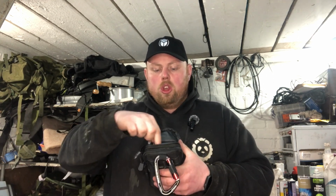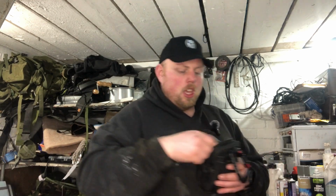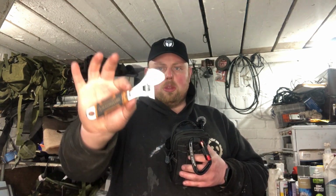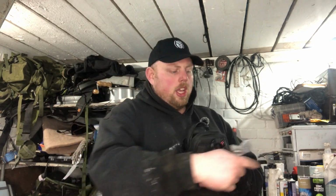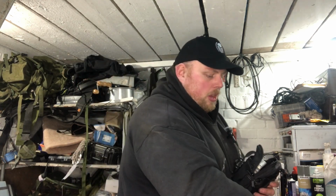Okay, so when we open the pouch, the first compartment, we have all the bits for the screwdriver, and we've got spare slots for any more bits that I acquire along the way. So we've got them there. Then I have just an adjustable spanner, a nice little adjustable spanner that can go inside with the grips if you've got to tighten anything up or loosen anything.